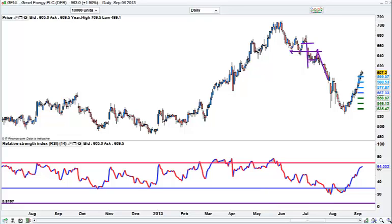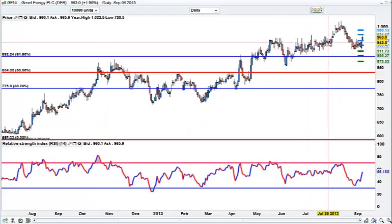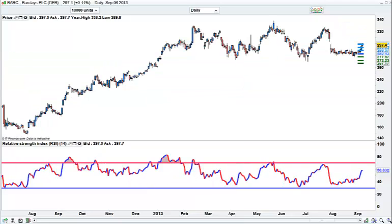General. That had a great day. I tried to get a pullback on this and didn't get one. It just broke that Thursday's bar. I'm going to have to stay out of that for now. The risk reward ratio going out is not great. Barclays I like. Talked about that last week. Any pullback, any shocks in the system and pullback to 288 is a buy.